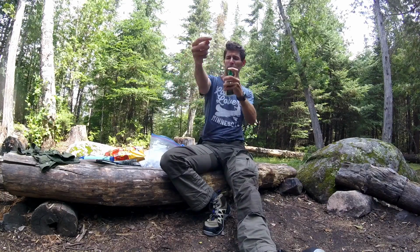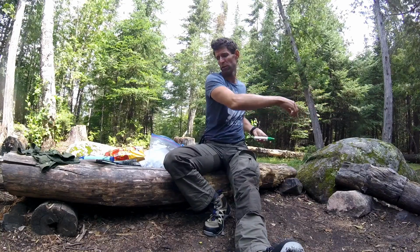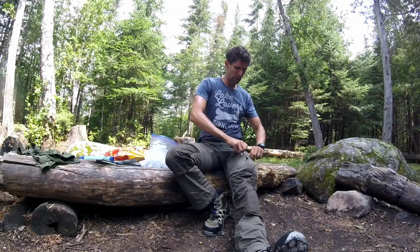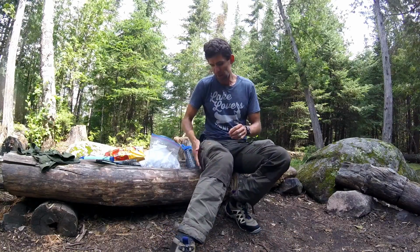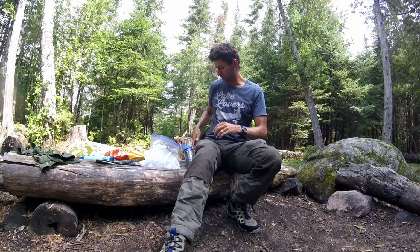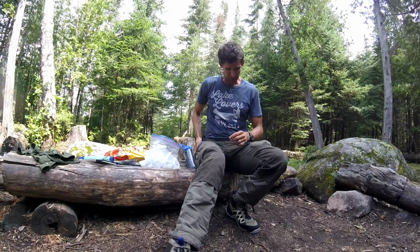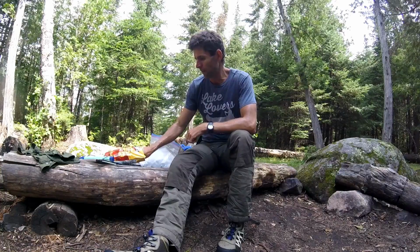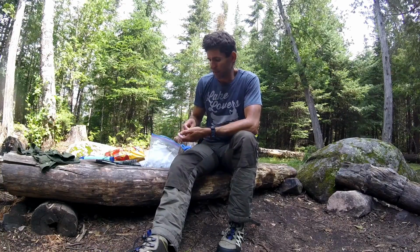Ooh, here come the skeeters, man. It's like they smelled me take my shirt off. Oh, try not to get it in my food. There we go. Bug dope, head net in this pocket. I got a Clif Bar in here for later. That's kind of my emergency food. Got my multi-tool here. Got a couple of bungee dealy bobs in this pocket. And this pocket up here is for garbage. Everything has a purpose, I guess.